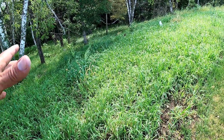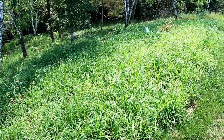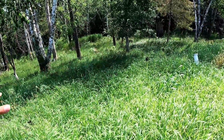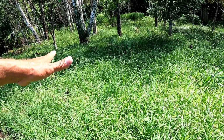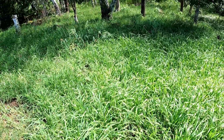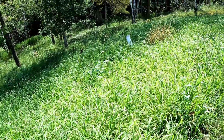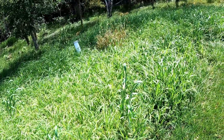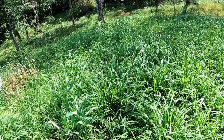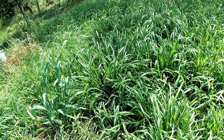I'm going to have to wait till it goes to seed. And then once I see what the seed heads look like, I'm going to go and trim this whole thing back to, I don't know, maybe 6 inches or so. But it really looks like the buffalo grass planting was a bust. Yeah, kind of looks like I got everything but buffalo grass in here, but we'll see.